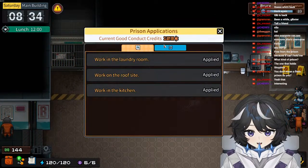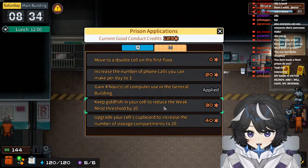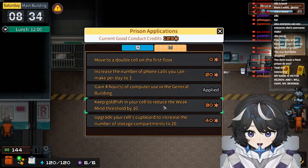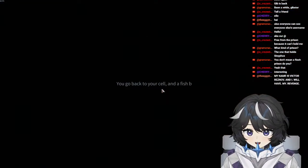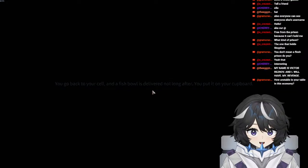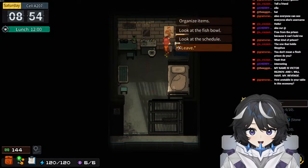No quests for Bruce. And I can upgrade the cell's cupboard to 20. Number of phone calls to 3. Keep goldfish in your cell to reduce the weak mind threshold by 10. I don't really care about that, but I do want goldfish, so... No, that's gonna take time! What? I put it in my cupboard. They make me happy. Yay, I got goldfish.